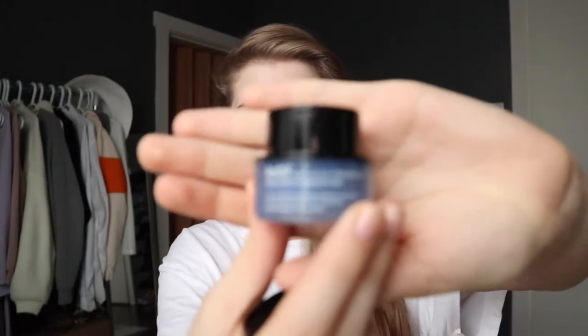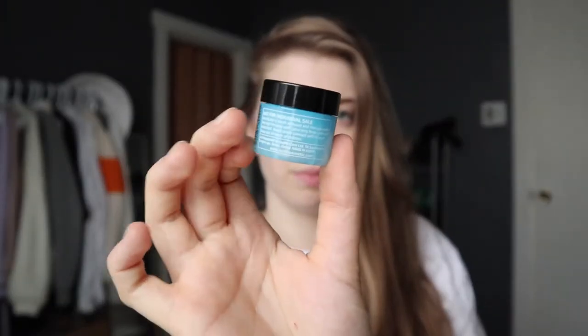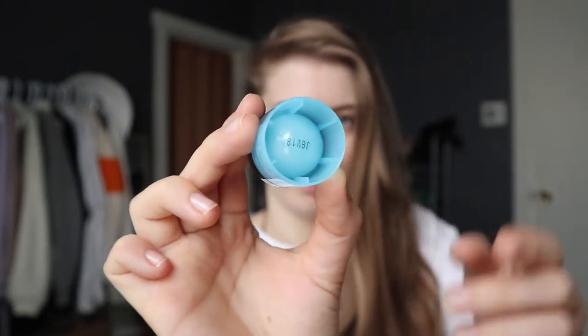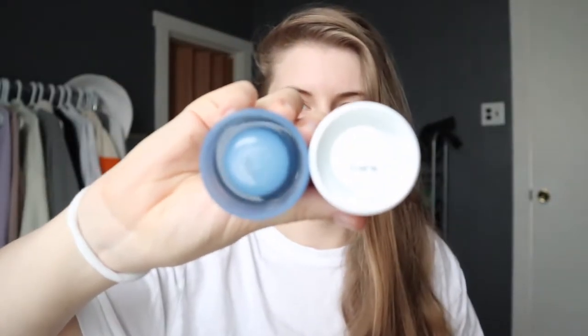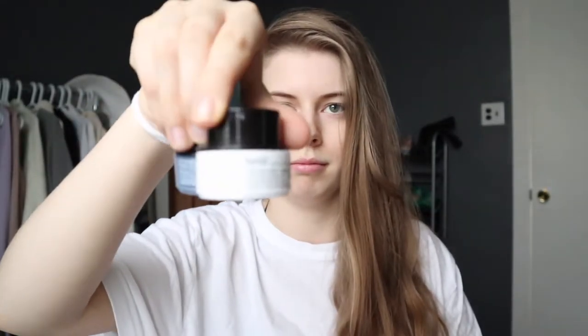I also have the Belief Aqua Balm Sleeping Mask. Another cute little mini one. And the Belief Moisturizing Eye Balm. So these are actually a lot smaller than I thought they were, and they're not actually this big of a container. You can see underneath, it's just like half the actual size of what it is. And they're all like that. It's just a tiny tub hidden in this outer packaging layer.